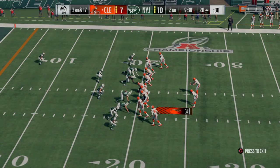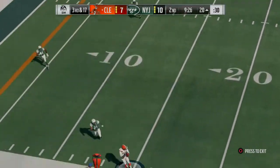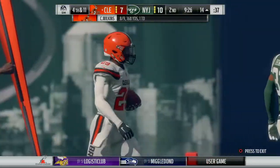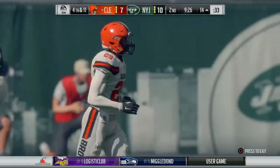All right, here we go. Green 39. Green 39. Operating from the gun, Wilkins. And able to get this down inside the 15, either the 13 or 14 before he's out of bounds. 6 yards on the pickup, and it'll be 4th down.